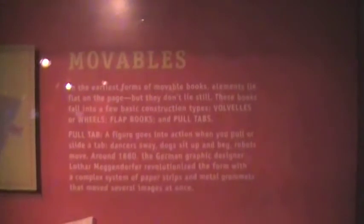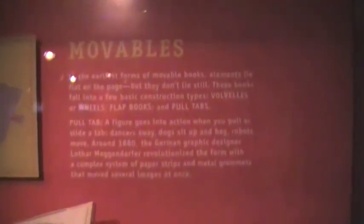My colleagues within the pop-up world, my work has most often been compared to Meggendorfer's because I've done more in that type of mechanism style than anybody else has done since. And this is a Meggendorfer book here. Right. Yeah, this one is probably, I would say, mid to late 1880s.